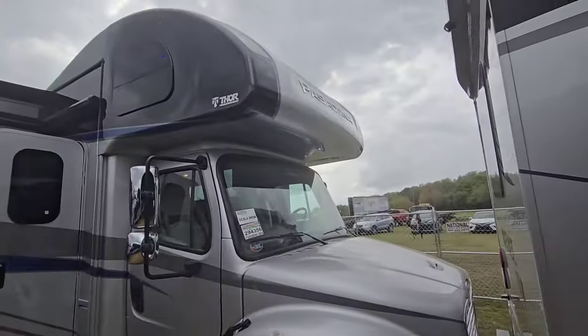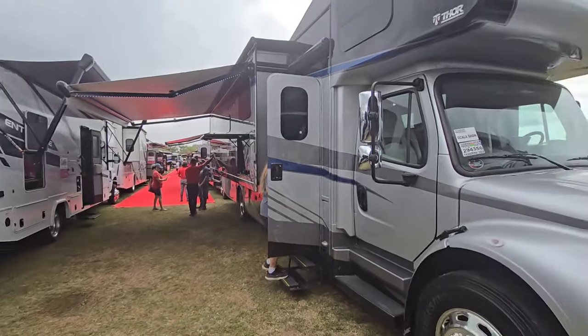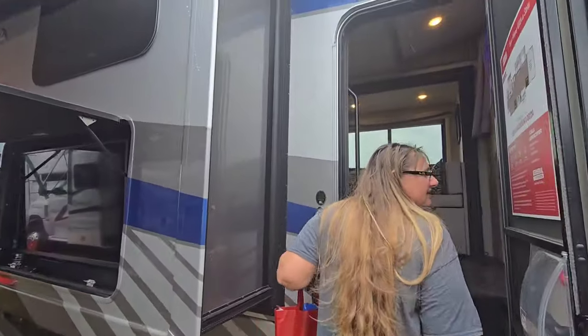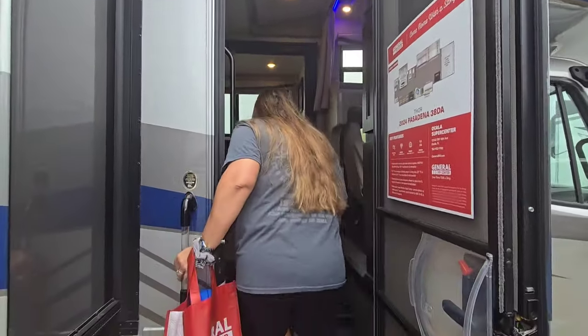I just had to get this one because we haven't talked about this one yet. This whole row seems to be Class C's, and this is what they call a Super C. It has a Freightliner truck front. Are you sure you want to go in here? Not really. It's going to make me drool.